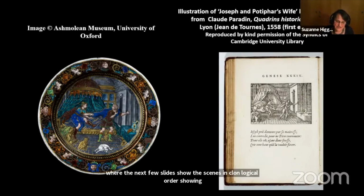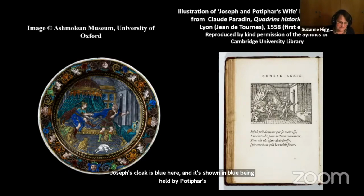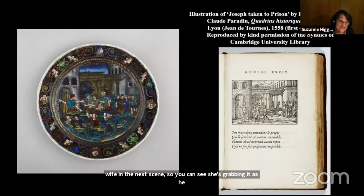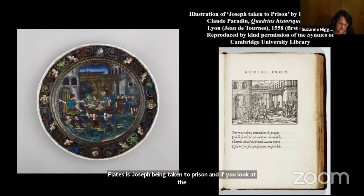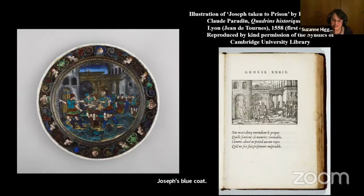Joseph's cloak is blue here, and it's shown in blue being held by Potiphar's wife in the next scene. So you can see she's grabbing it as he tries to make his escape. And here, the next scene, the second scene of the 12 used for the Joseph plates, is Joseph being taken to prison. And if you look at the right-hand side of the central scene, you can see Potiphar's wife holding Joseph's blue coat.